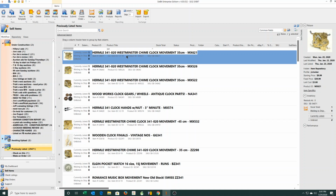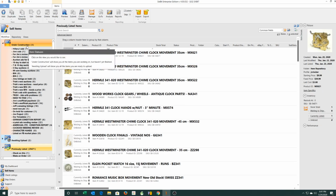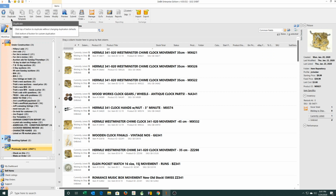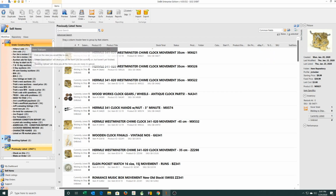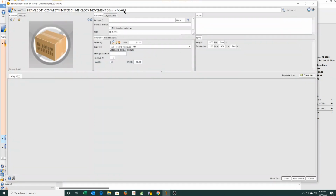But anyway, so we found this. We highlight that one, and we come up here to duplicate. You can actually hit the drop down, and it will give you other options. I just hit duplicate. Then we go over here, and there it is, sitting up here, the exact same thing, exact same number. I double click and go in here.